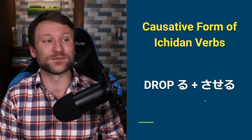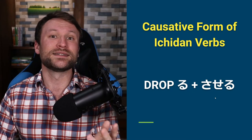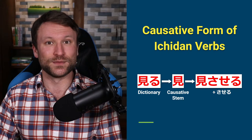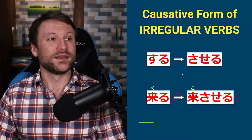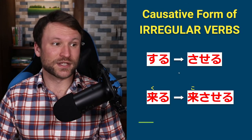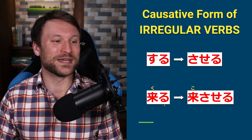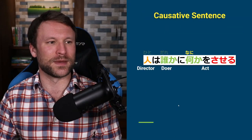So the causative form for ichidan verbs is just drop the ru and add saseru. Saseru. And that's it. So miru, you cut the ru and add saseru. Misaseru. And that's ichidan verbs, right? Of course, there's the two irregular verbs that are usually irregular all the time. They're also irregulars for the causative, and that is suru and kuru. Suru becomes saseru, so it's just the ending from the ichidan verbs, and kuru becomes kosaseru. So they all end in saseru, so at least that's easy to remember.